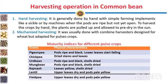In case of chickpea, dried stems and leaves; in case of oat bean, pod ripe and black, shell dried; mung bean, pod ripe and black in color, and the shell is dried. In case of Rajma, leaves get yellow, and the plant will start yellowing, or rather it will start drying, and the shell will also start drying.